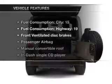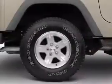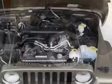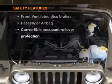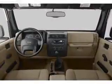And with these notable features, you won't want to miss out on the opportunity to own this amazing ride. Power steering, an AM/FM stereo with a CD player, an adjustable tilt steering wheel. And for your peace of mind, the following safety equipment is included: front ventilated disc brakes, passenger airbag.